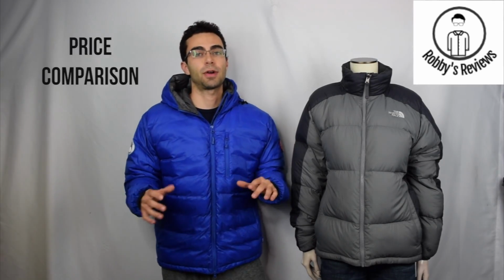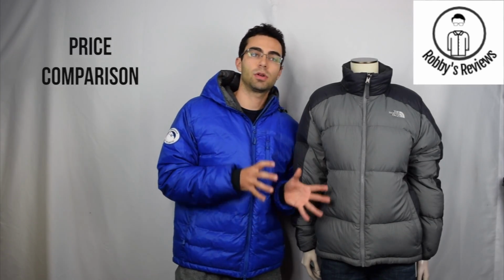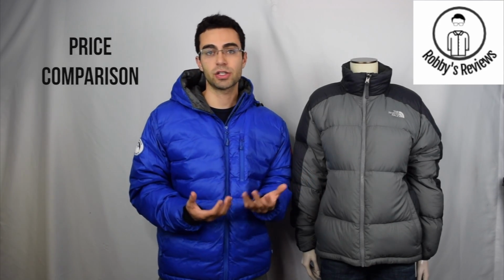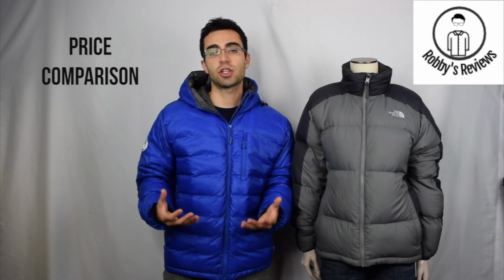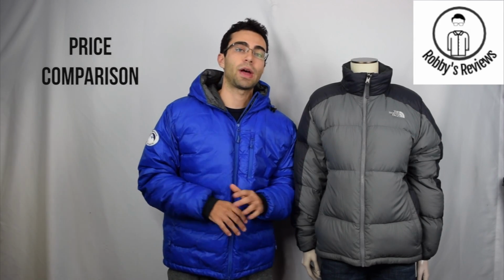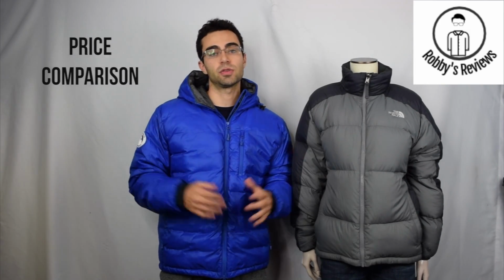So the first thing I'm going to talk about between both of these jackets is the price differences. The Nuptse jacket will range from about $180 to $250. I paid $180 for the one I wore last year. And the Lodge jacket, if you get one with the hood, like this one, it's about $575 right now. If you get one without the hood, it's about $525 from Canada Goose's website.